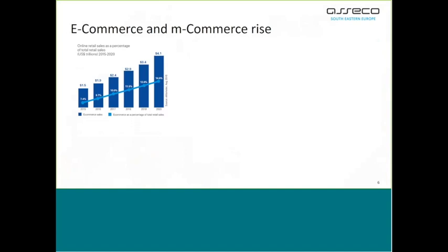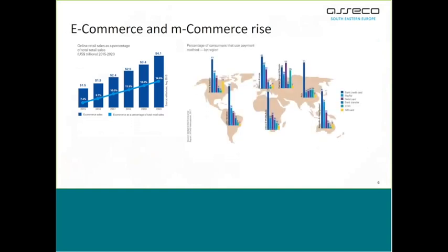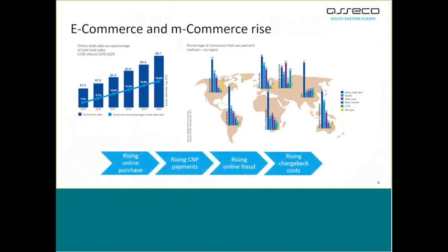So, if we look at the e-commerce perspective today, we can see that approximately 10% of retail sales is done in e-commerce today, out of all retail sales. And it is predicted that almost 50% of retail sales will be e-commerce sales in 2020. We can also see that 70% of e-commerce payments, depending on the region, is done with payment cards. With this high amount of online purchases, or so-called card not present payment, we are also experiencing a rise in fraud and in corresponding chargeback costs. Correspondingly, 66% of all fraud related to payment cards happens in card not present payment.